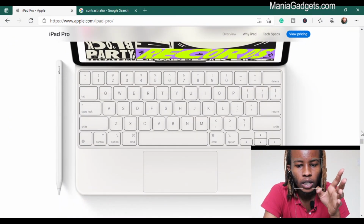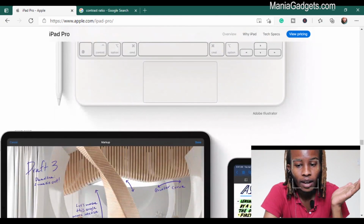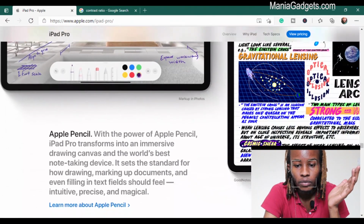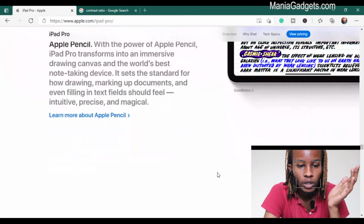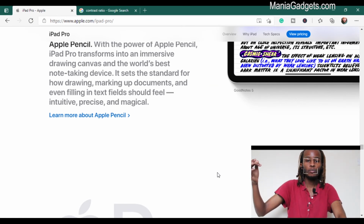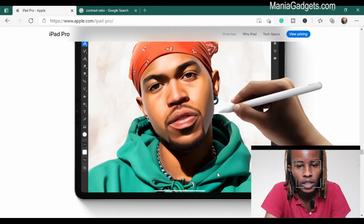Awesome. The pencil, you can see there, Adobe Illustrator, as I was telling you again, about Adobe. Awesome. Just check this. Apple Pencil, the power of Apple Pencil, iPad Pro transformed into a massive drawing canvas and the world's best note-taking device. It sets the standard for how drawing, marking up documents, and even filling in text fields should feel: intuitive, precise, and magical. Awesome. Let's check it.